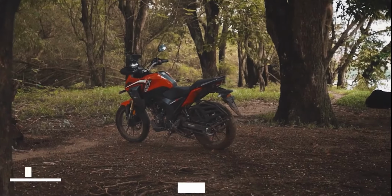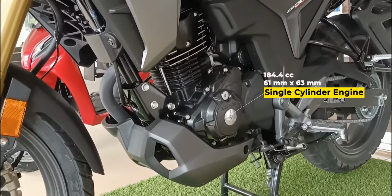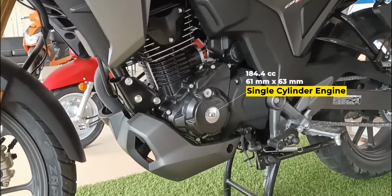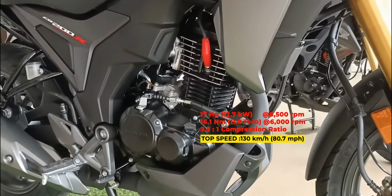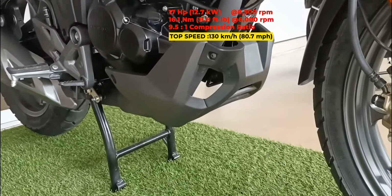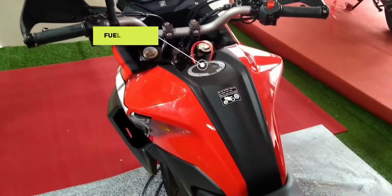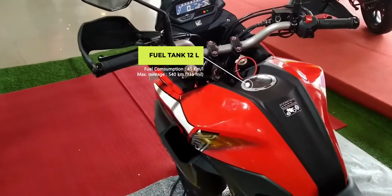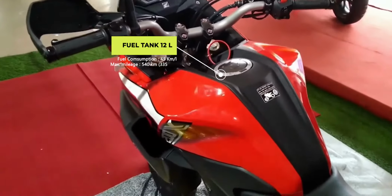Honda CB200X 2021. This bike has a 184.4cc single cylinder engine with 16.1mm bore and 63mm stroke. Honda claims its power is 17 horsepower and 16.1 Nm of torque, 9.51 compression ratio with a top speed of 130 km/h, fuel capacity of 12 liters and fuel consumption of 45 km/l. It can reach 540 km mileage max range to empty the tank.